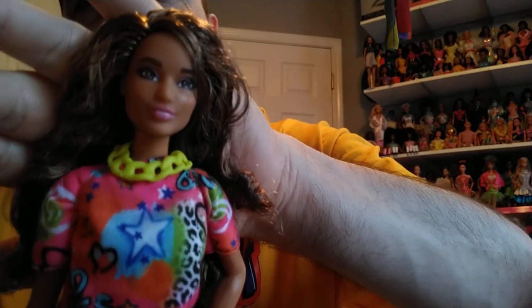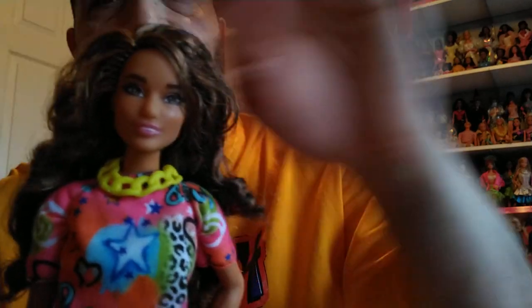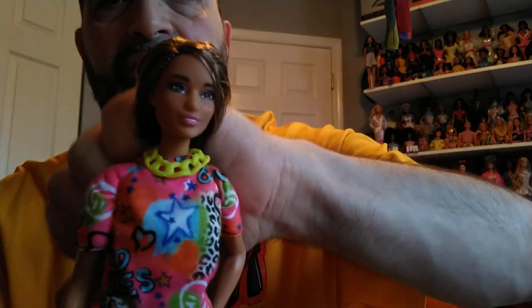Now, here's a closer look at her face. She's got a very nice face. And like I said, I don't mind her hair the way it is. It's just, to me, that was false advertising. It's one thing to have a prototype picture and the doll looks a little different, but this is totally different as far as the hair, except the color.